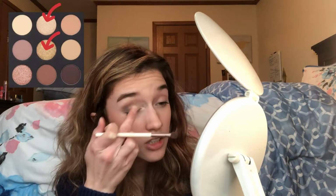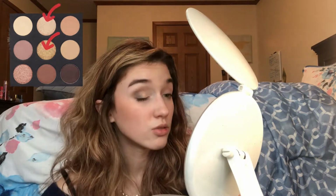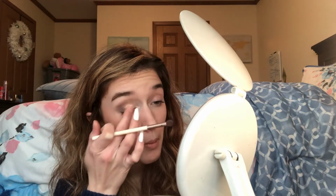I'm just going to be going in with the shade Glazed, and it's this really pretty highlightish color, and I'm just going to be applying that using my finger. And then I'm going to be going in with the shade Sweet and adding that to the middle of my eyelid, and then going again into Spice Plum and blending that and transitioning it over.